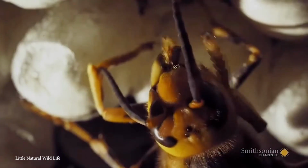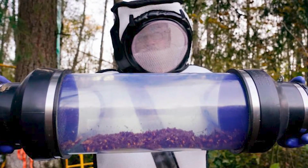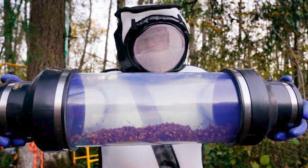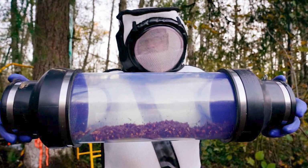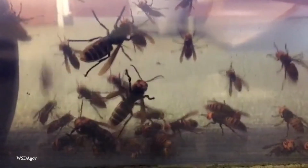Experts couldn't believe how fortunate their timing was, because had these queens gotten out before they arrived to remove the nest, they would have hibernated over the winter and begun to build up their nest the following year. By that time, it would have been impossible to stop them, and they would have had to wait until they received reports of swarms before they could begin to try to track them down.